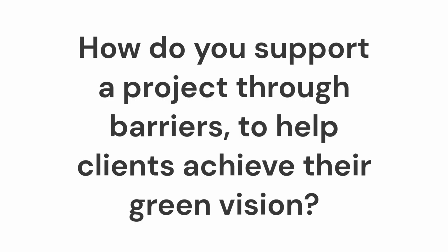the cost. A question from the live audience is, how do you support a project through barriers to help clients to achieve their green vision? So I would say that the best way is to have as many decisions made upfront and products selected and really solid plans and details before you start the bidding process, and certainly before you start the construction process.